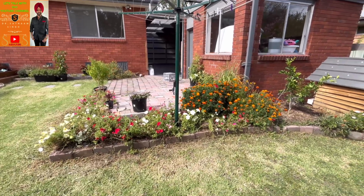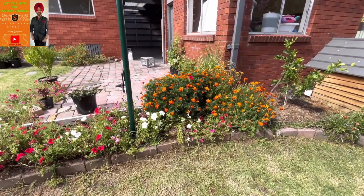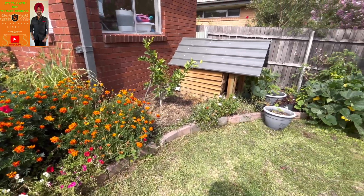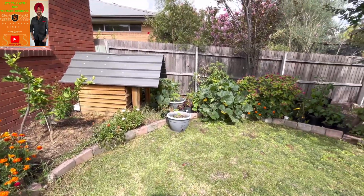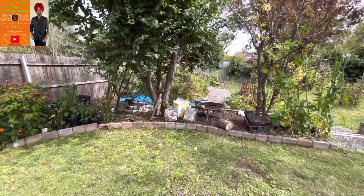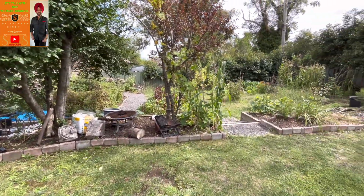Look at that, everyone. This is Jack's beautiful garden. The way he maintains and looks after everything looks so healthy, so happy. I'm glad that he has that portion of land, and everything looks fantastic.